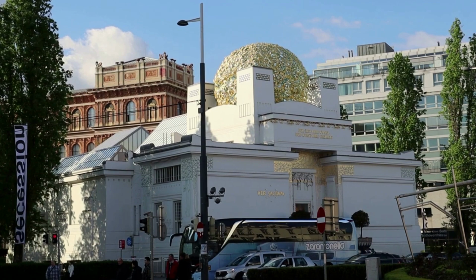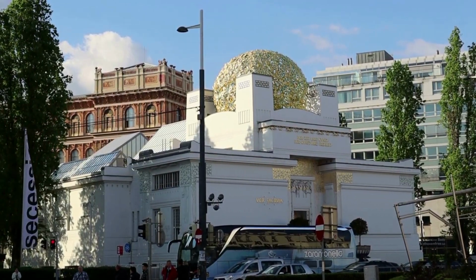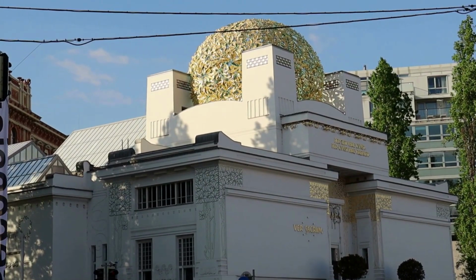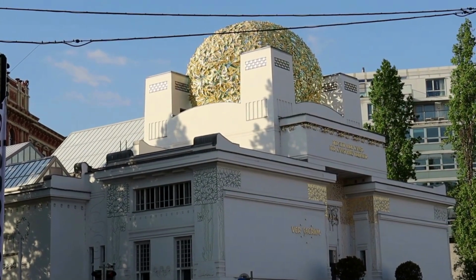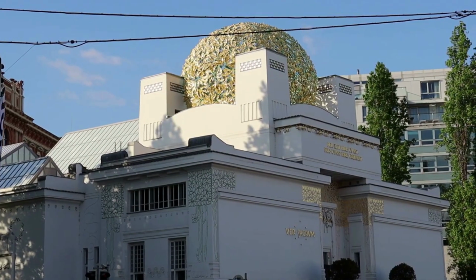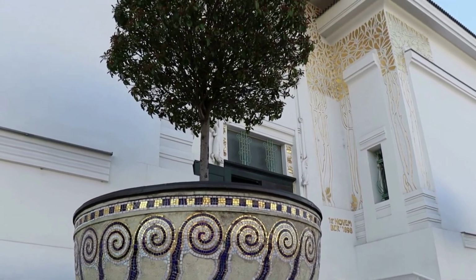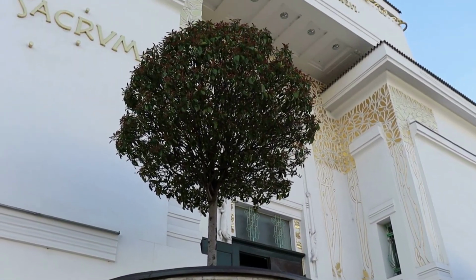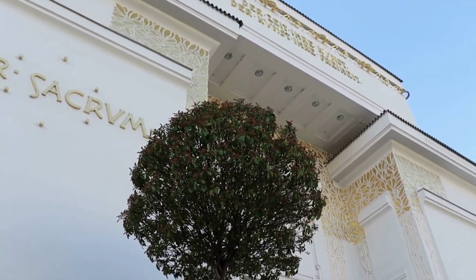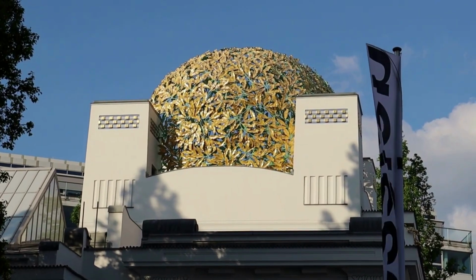That is the Secession. This striking building was a manifesto of the Vienna Secession, the city's famed establishment bucking art movement. This unusual structure was built in 1898 to house exhibitions of the Secession artists, including Gustav Klimt, Koloman Moser, Josef Hoffmann, Otto Wagner, and the architect of this building, Josef Olbrich.